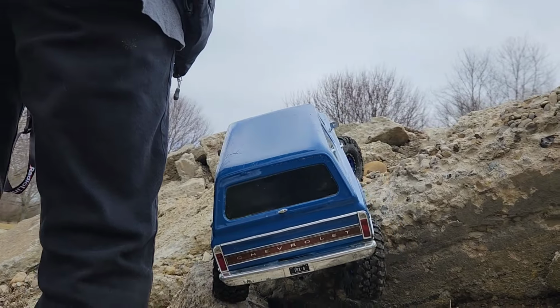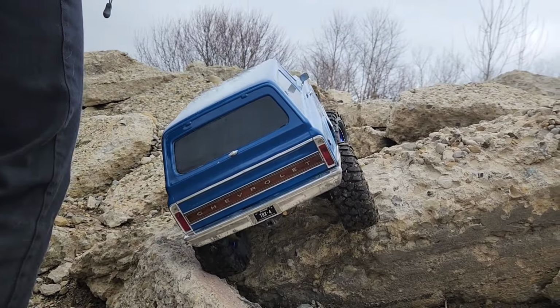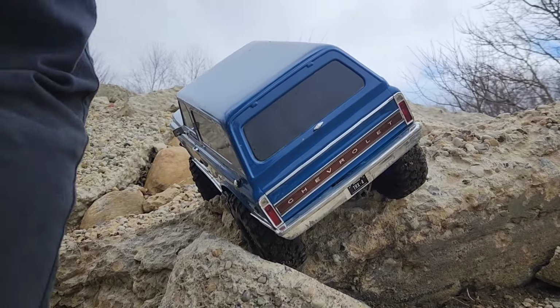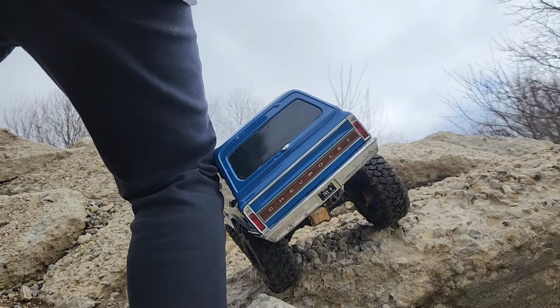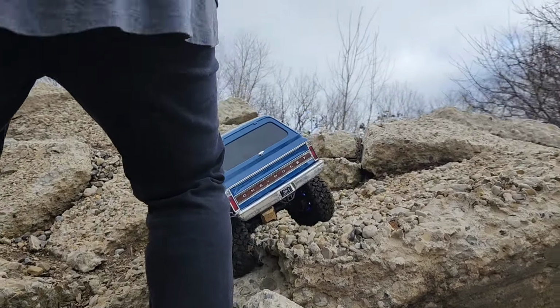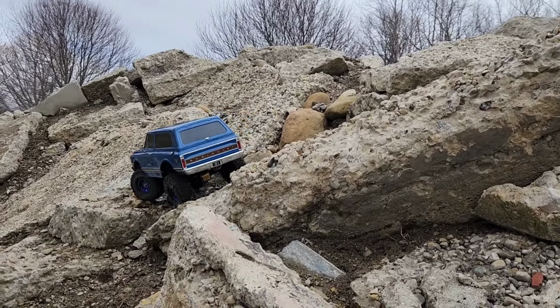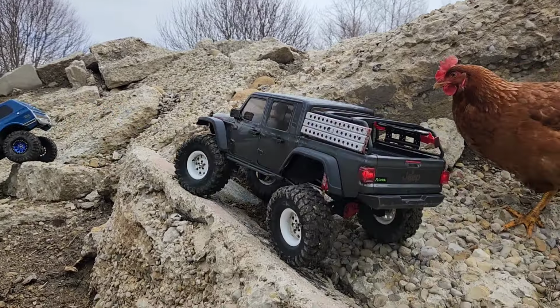Oh my. Are you seriously gonna get... I'm watching your leg. Oh! I touch it. You lost. But dude, if I hadn't spun my tire, that was pretty close. Good. I'm impressed. I wasn't sure which way to turn my tire once I got up there. Let's see if the Gladiator has it.